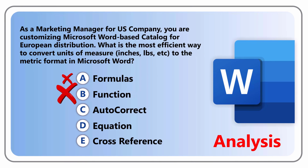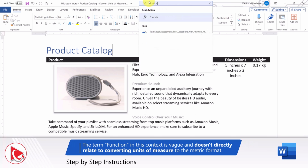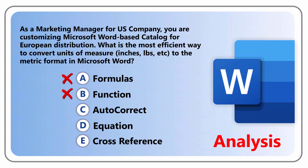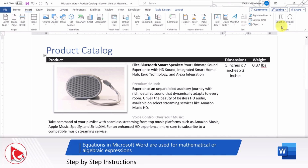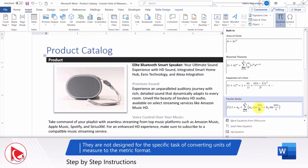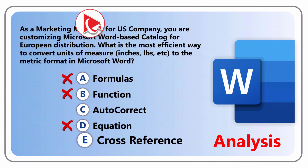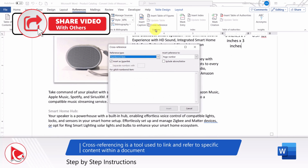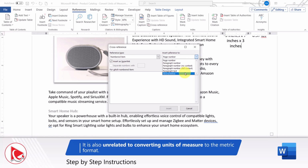Choice B, function, is also incorrect. The term function in this context is vague and doesn't directly relate to converting units of measure to the metric format. It does not align with the most efficient methods for this specific task. I think choice D, equation, is also incorrect. Equations in Microsoft Word are used for mathematical or algebraic expressions. While they can handle unit conversions theoretically, they are not designed for the specific task of converting units of measure to the metric format. And I hope you're not surprised that choice E, cross-reference, is also incorrect. Cross-referencing is a tool used to link and refer to specific content within the document, such as figures, tables, or headings. It is unrelated to converting units of measure to the metric format.